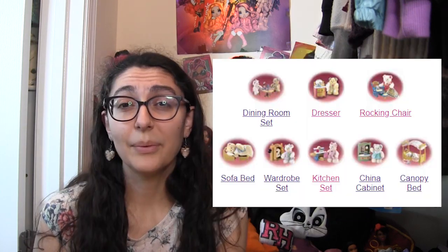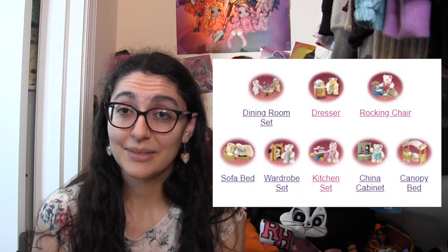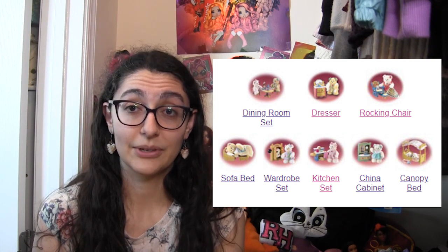Speaking of babies, though, there were actually 4 baby characters introduced into the line. These smaller bears came dressed in onesies and came with a bottle and a blanket. They had limited posability in their legs, although the feet were rounded on the bottom so they weren't able to stand, which makes sense for a baby. A few furniture sets were also created specifically for the babies, such as a crib. Though when looking at the Wayback Machine's version of the website, these items are not listed on the furniture products.